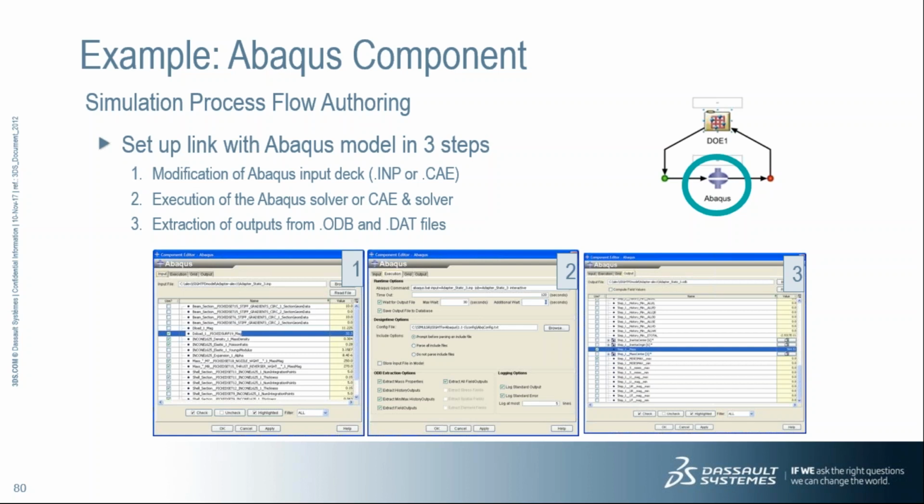So it is where your simulation process flow comes in. The Abaqus component is an activity component. It provides a seamless integration allowing Isight to access and modify finite element input parameters, execute Abaqus Standard or Explicit, extract numerical results from the simulation, and produce output files for visualization of the results by launching Abaqus Viewer from Isight. So you can have the access to look into this when you are using Abaqus as one of the components.